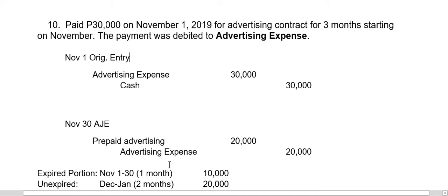Now, si 20,000 na kinancel natin sa advertising expense, saan natin siya ita-transfer? Of course, yung 20,000 natin, it will be transferred to prepaid advertising expense. Okay, by debiting prepaid advertising for 20,000. Of course, tama naman siya kasi ito yung asset natin. Ito yung prepaid expense natin on November 30 for the month of December and January. Kasi nga, this is for 3 months. Nag-expire na si November na 10,000. Kaya, itong prepaid advertising natin na 20,000, this is for the month of December and January.